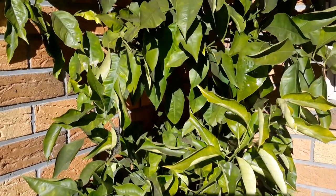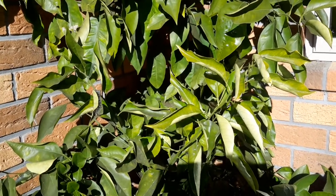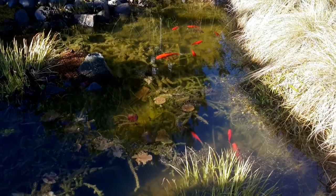And the one in the back, he's not looking too bad. He's looking a bit sad, but that's a mandarin and he's never produced any fruit. So we're waiting for that one to maybe produce some one day. Thought I'd just quickly show you the pond. The fish are coming up.